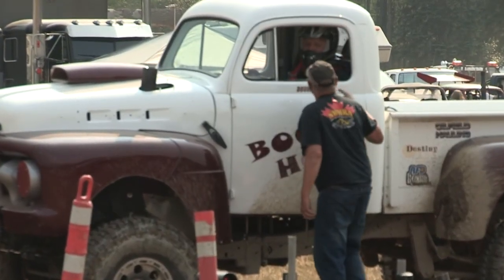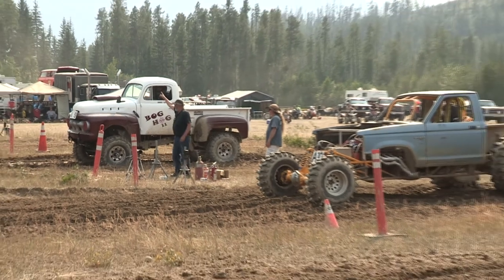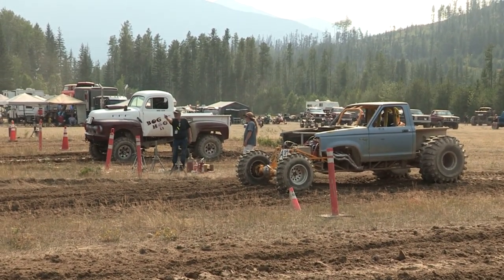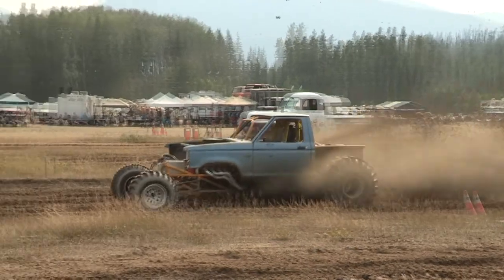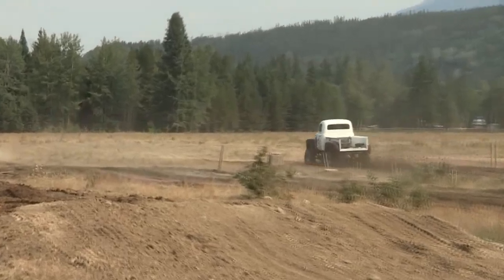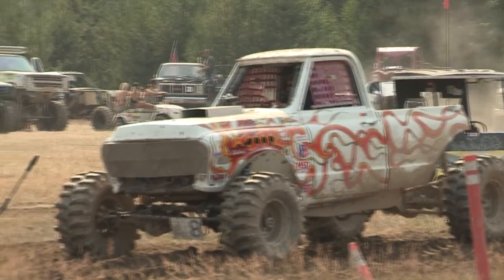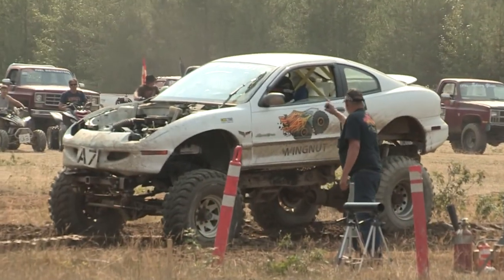Xander Humphrey in the 91 Ranger. Jason in the Bog Hog, the 52. Nice looking truck, that 52. Couple of big block Fords. Xander with a 4.018. Now, Aiden's dad's going to drive this thing later to Mechanics Pass. We'll see how he does.